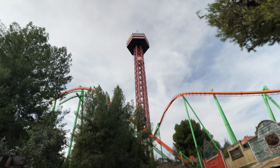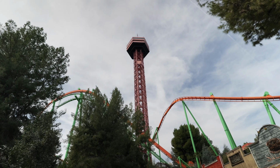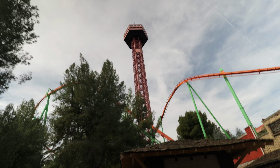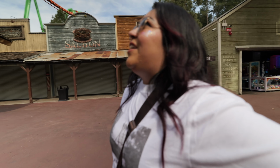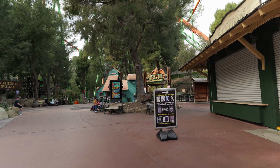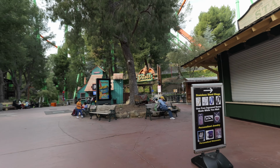And I was just admiring the stairs. There's so many stairs here on this tower. Imagine having to go up there. Or if you get evac'd, I don't think this is operating anymore. This used to be, what, a drop ride or something? Observation tower. Oh, there's Tatsu. I didn't know it was a dragon because, you know, the Wild West theme here.